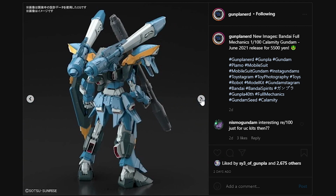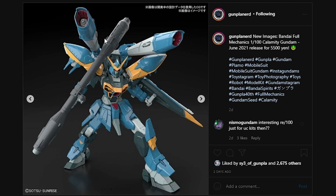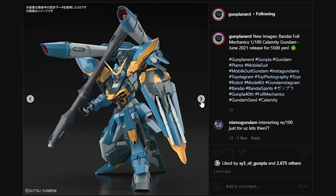So the Calamity Gundam is not really the best looking design from Gundam Seed in my opinion, but the Calamity Gundam over here is not really too bad of a design. Plus, I think they're setting this up for the eventual P-Bandai Full Mechanics Sword Calamity Gundam. So let's take it for what it is, shall we?